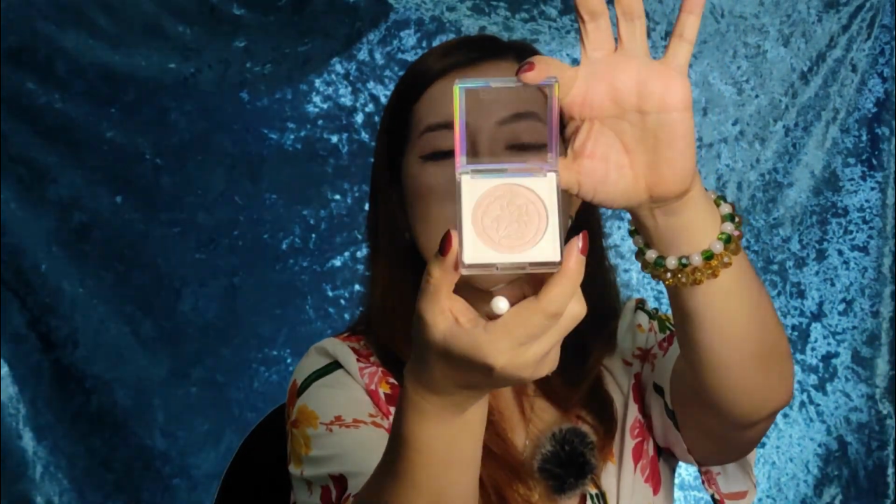Medyo na-excite ako. Alright, so dito tayo sa highlight. Ayan, tingnan natin kung maganda ang kanyang highlighter. So, eto mga Marts. It's in the shade HG01, Shimmering Skin Press Highlighter. Alright, so, eto ang gamitin natin.